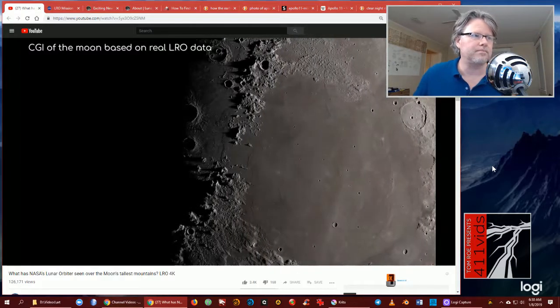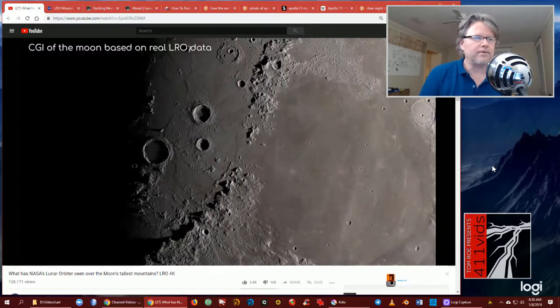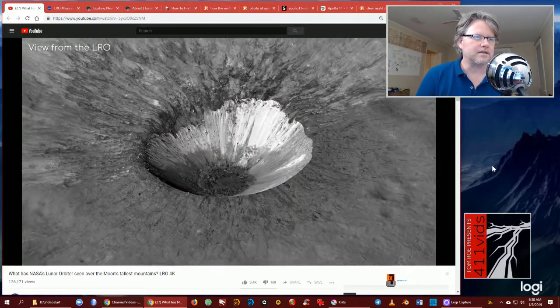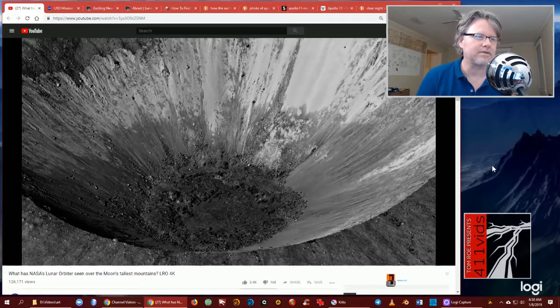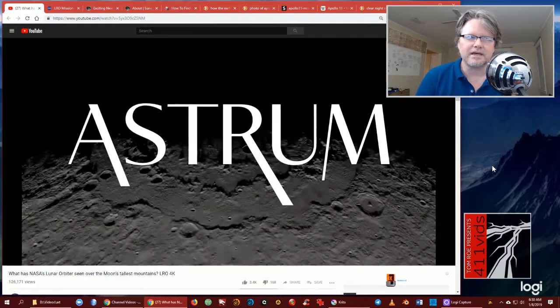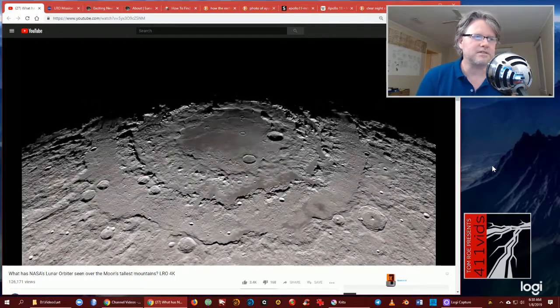CGI of moon based on real LRO data. So this scanning technology is capable of picking out these amazing details. Little rocks, well, they're probably not little, they're boulders, but all that detail, and yet you'll notice something is missing from these images.